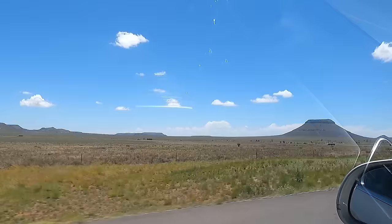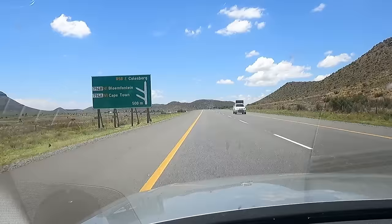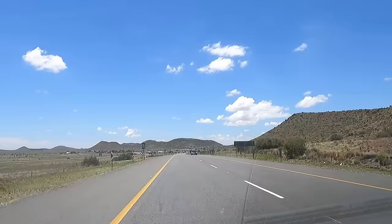You want to have lunch here? I'll just stop for a while to cool down the car and then you can. Bloemfontein is that way. Are we getting into Coastberg? Yes, this is Coastberg. So we're going to stop somewhere here and then we'll see what to do.